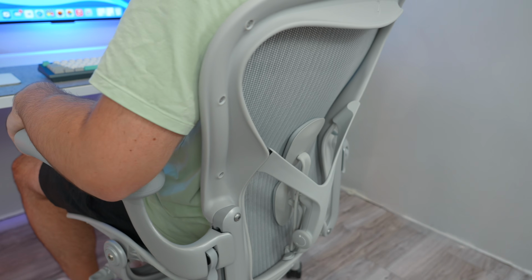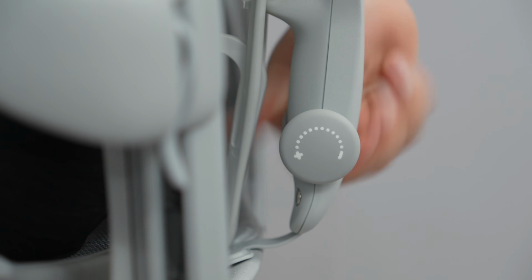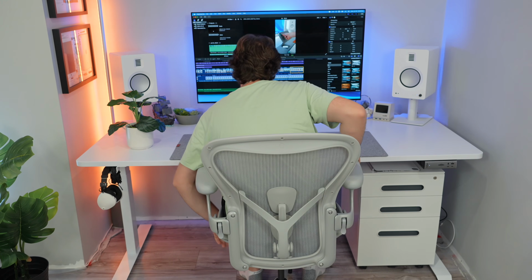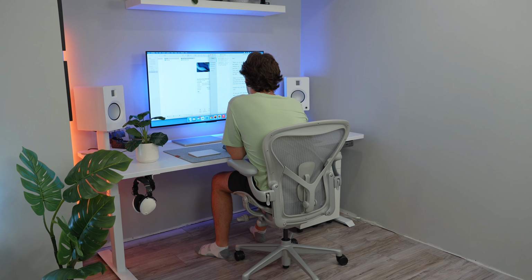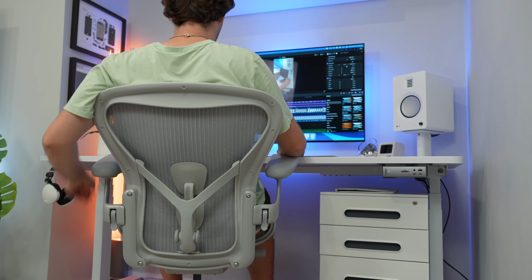They call it the PostureFit SL, which is adjustable so you can increase or release the tension. It wraps around and fits perfectly to your back, ensuring that you maintain good posture while sitting for hours on end. It's honestly just such a comfortable chair. I never really thought of an office chair as being a comfortable seat that I would enjoy sitting in for like 9+ hours, but this is it.